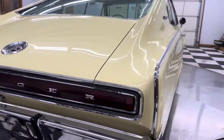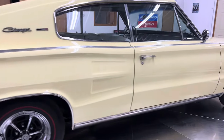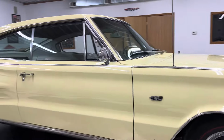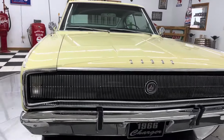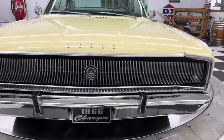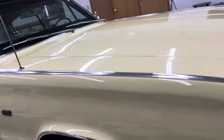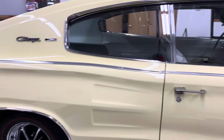This is an awesome car. You can see the quality of this car. I would call this car a 9 out of 10, is what I would say. Absolutely stunning. Beautiful, beautiful car. The body, the paint, the bright work, the trim, the interior.